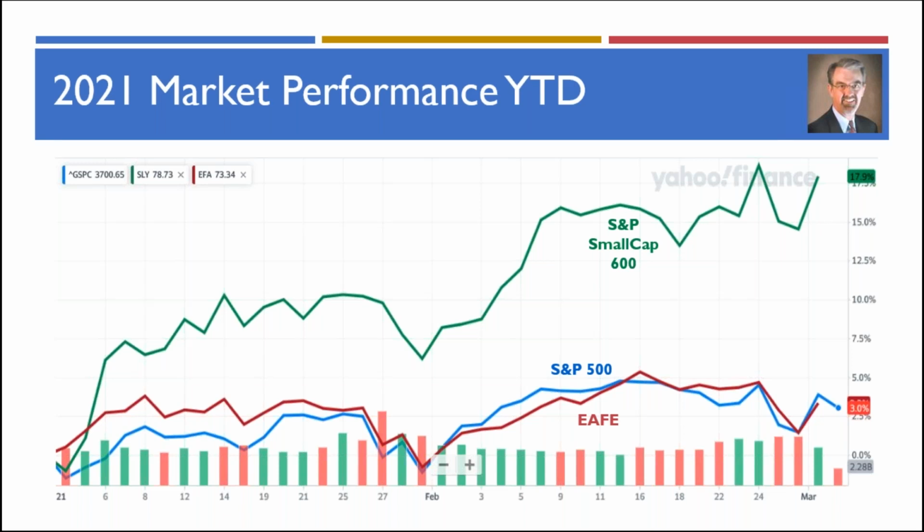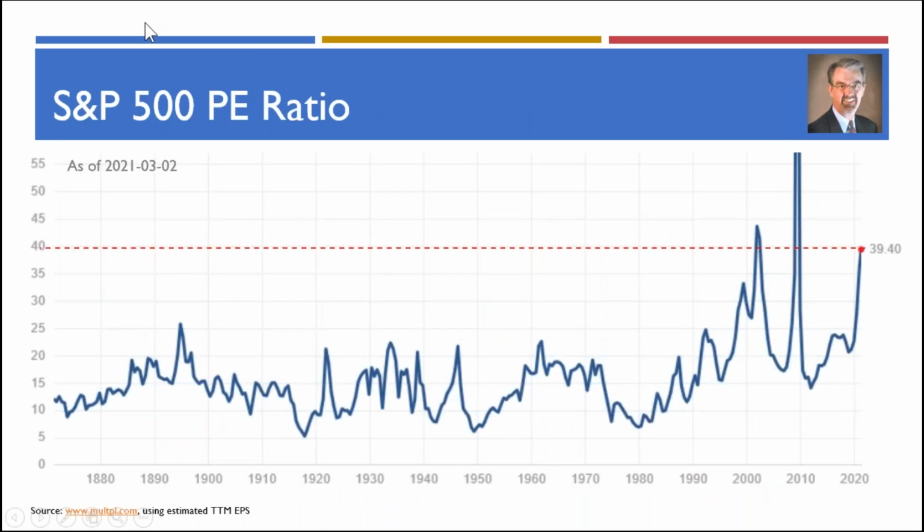And the real story, the same as last month, is the S&P SmallCap 600 index, which is now up more than 17%, almost 18% year to date. So it's truly been a good run for small company stocks as we head into the third month of the year. The rest of the market's holding steady, but nothing to write home about. But those small caps continue to drive the broader market performance as we move through 2021.